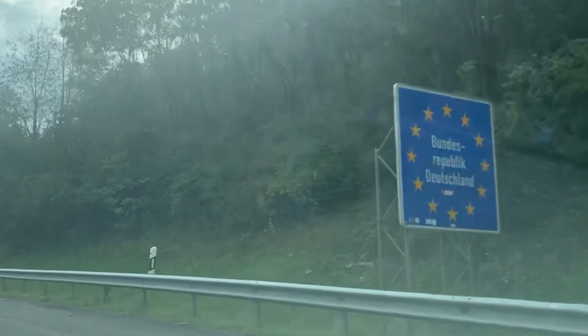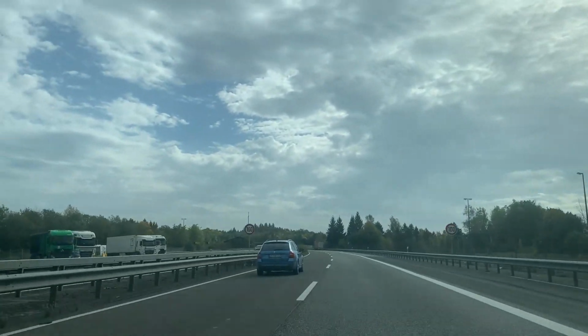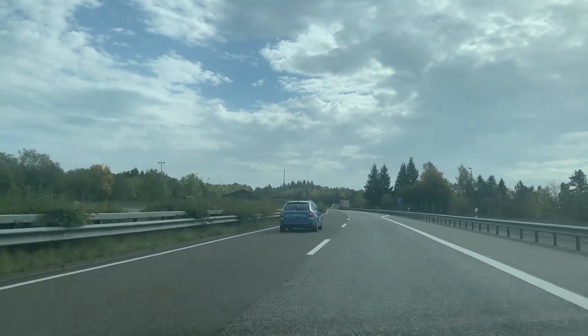That sign means we are in Germany now. We're in Germany now. Again.